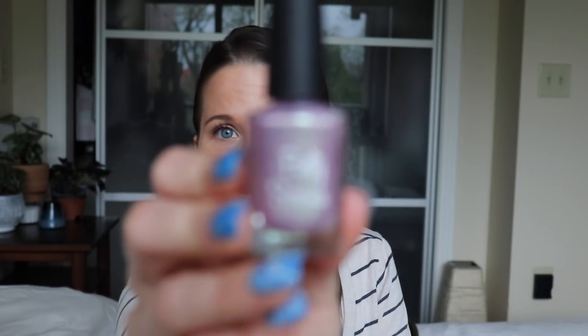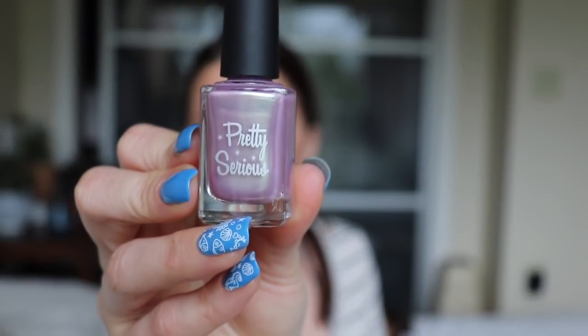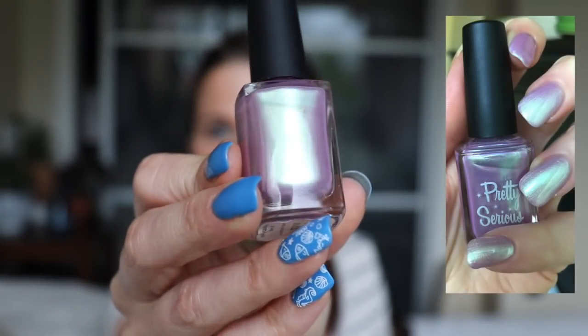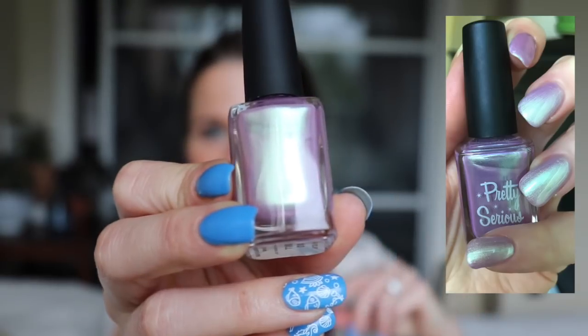So this is kind of similar to Leslie, but not quite. They're a little bit different. This is called, again from Pretty Serious, Mad Skull. It's along the same lines as Leslie, but slightly different. This one is going to be a little bit more of a pink, whereas Leslie leans a little bit more purple.